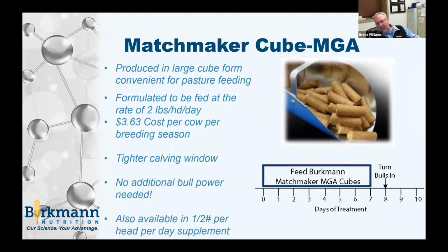So I've got a couple helpful hints. A helpful hint on this is if your cows are not used to being fed any grain, which most of our cows are not used to grain prior to breeding season, go get you a few pounds of farm feed or a cow collar type feed and feed those cows just a little bit of grain for a day or two prior to starting the MGA program. It gets the cows used to having a little bit of grain in their mouth, and the palatability of the cubes will become even stronger once you start this program by just feeding those cows a little bit.